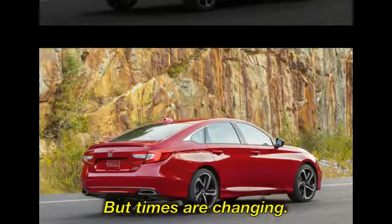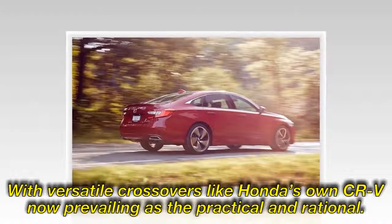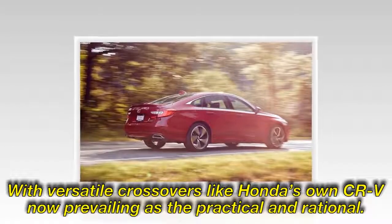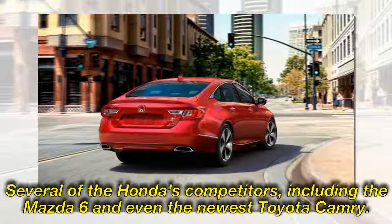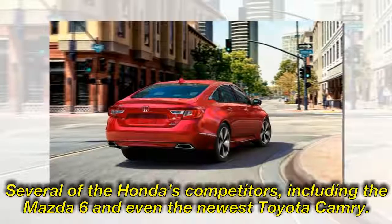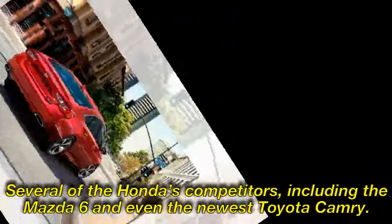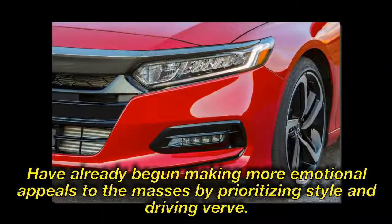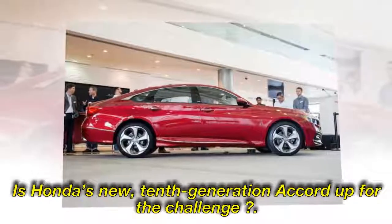But times are changing, with versatile crossovers like Honda's own CR-V now prevailing as the practical and rational choice. Several of the Honda's competitors, including the Mazda 6, and even the newest Toyota Camry, have already begun making more emotional appeals to the masses by prioritizing style and driving verve. Is Honda's new 10th generation Accord up for the challenge?